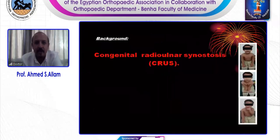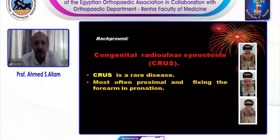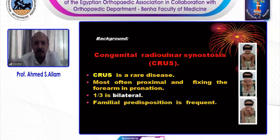As a background, congenital radioulnar synostosis, or CRUS, is a rare disease, most often proximal, fixing the forearm in pronation. One third of cases are bilateral. Familial predisposition is frequent.